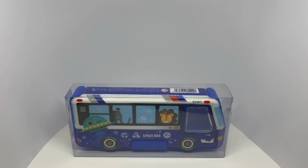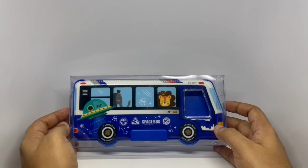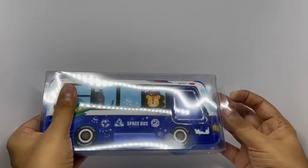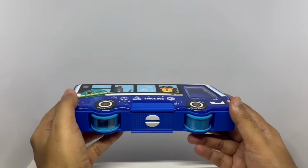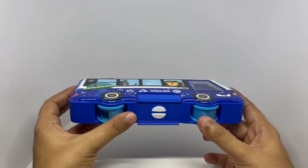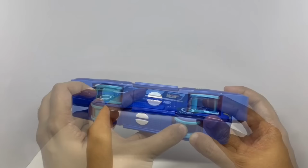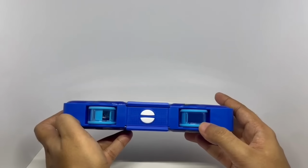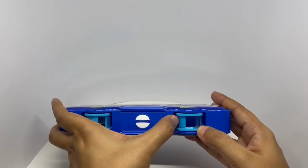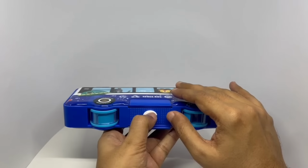Let's take a look at this pencil box. This costs around 349 rupees or $5 or so. So let's take a closer look. That's how the box looks. The wheels actually rotate. This one has a sharpener in it. And you can store something in this. That's how you close it. You get 2 compartments.